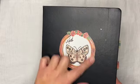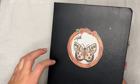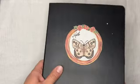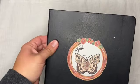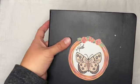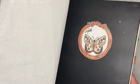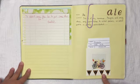I did put this on top of it, but I will not fully decorate this until I consider this journal done, because I try to carry this wherever I go if I'm going to be reading. So I don't want whatever I put on the cover to be damaged. So if I'm going to decorate my covers, I usually do it at the end. So like I said, this started in 2020.